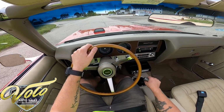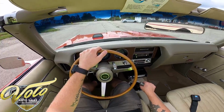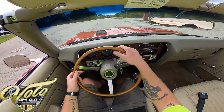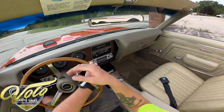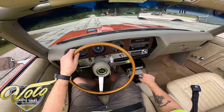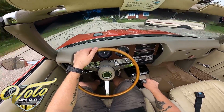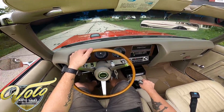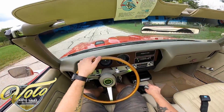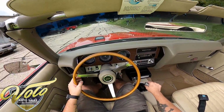Going down this bumpier road, see what it sounds like. Little squeaks here. I'm not sure how many miles have been put on since the restoration. I'm sure we have all that information on the website. Turn signals cancel themselves out. Overall, feels like a real solid car. Not only beautiful, but great to drive as well.